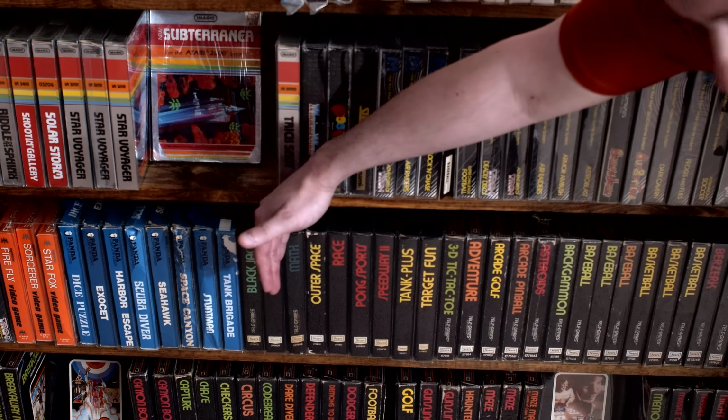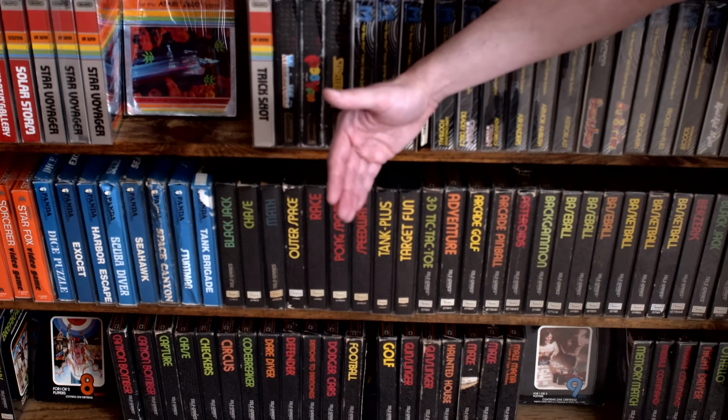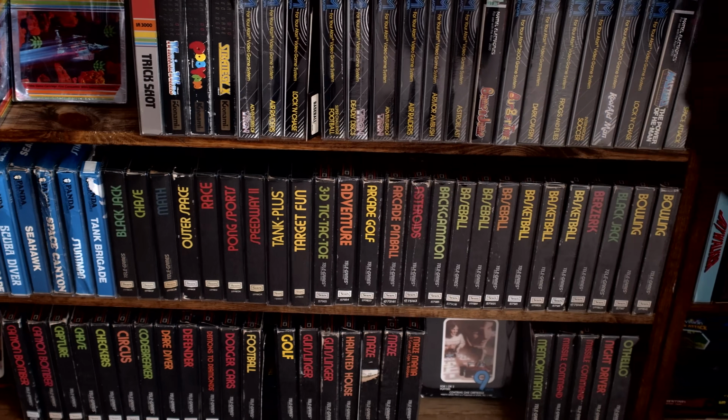And I love the names. It's just Blackjack, Math, Race. They wouldn't do that now. Everything's got to have this elaborate title. Back then, it was just Golf, Asteroids, Baseball. That's it. Look at all these different baseballs. Look how many baseballs there are.